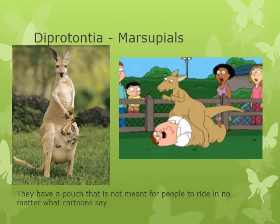Diprotodontia. So these are your marsupials. They all have pouches. Now, you've seen a lot of things where people are like, let's just stick this in a pouch. Those pouches are filled with mucus and they're disgusting. If you ever get a chance, don't go up to a kangaroo and just feel around in its pouch. You have to ask permission.